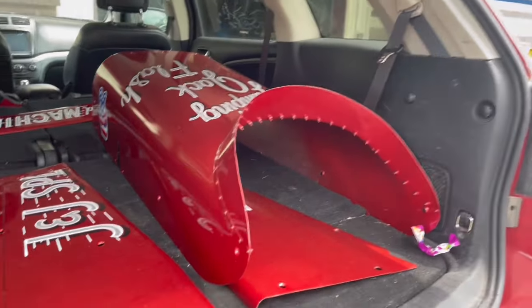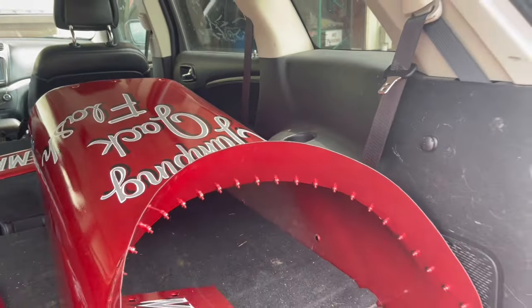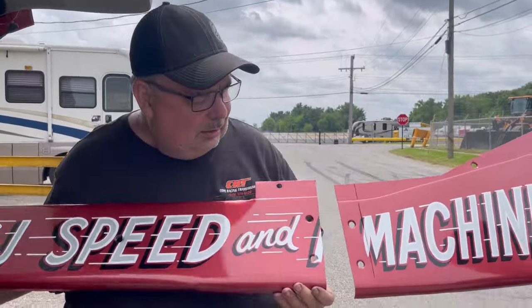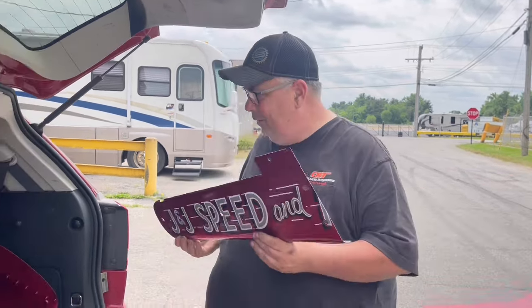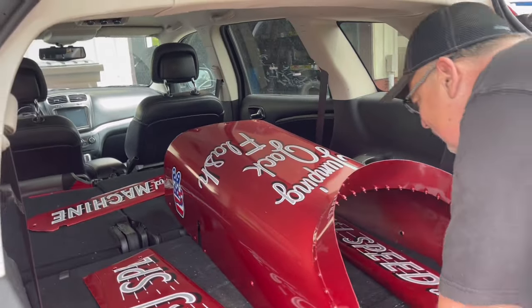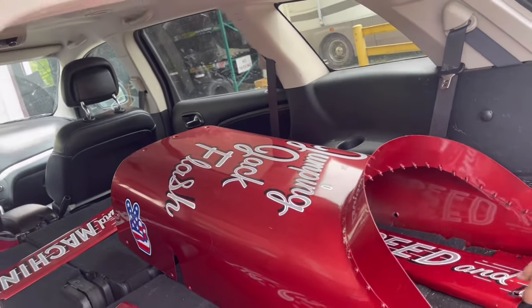Pull that other one out, Lucas, so we can hold them up so you can see what it looks like together. So that's the one panel that goes with the other one. Yep. J&J Speed and Machine. Very cool. Does it have the Abe Froman name on it? No, I did not paint that on there yet, and I'll tell you why. So grab that, John, because I haven't even put that on camera.